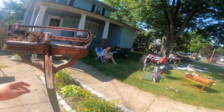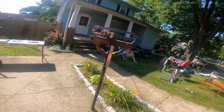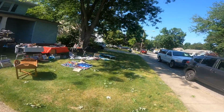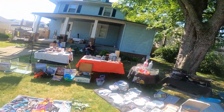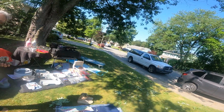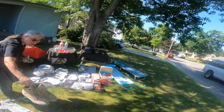This is very unique. Yeah. You don't see these in many sales. Yeah. It's cool. Would you do 10 on the boots? Sorry. Would you do 10 on the boots? Yeah, I can do 15. Thank you. Good luck to you guys. You too.